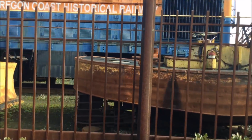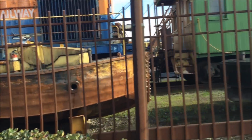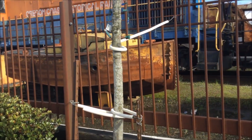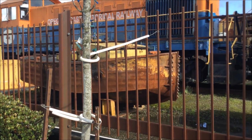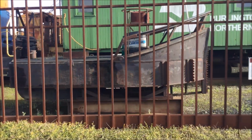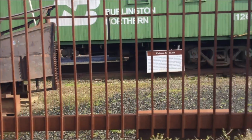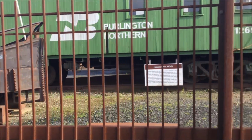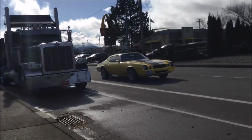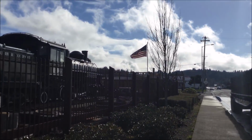What the heck is this? One of them tugboats, an early version of maybe a smaller tugboat. I don't understand why it's got that rigid front to cause some roughness on the side in the front of the boat so it can run into certain things. Oh, there's a sign. Okay, talk about the cabooses. Across from the McDonald's.